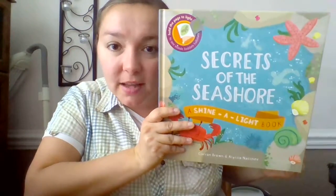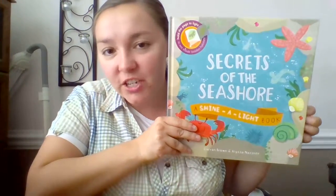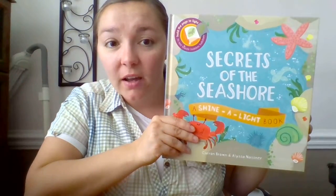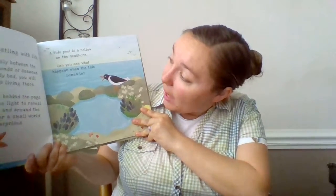Now, our Secrets of the Seashore is a part of one of our best-selling series. The Shine a Light series is so awesome. This is a great way to present nonfiction information in a really unique way that captures the kids' attention and their imagination, and they just love these books. Each page will have a question, and this one says, can you see what happens when the tide comes in? And there's this big blank space here.